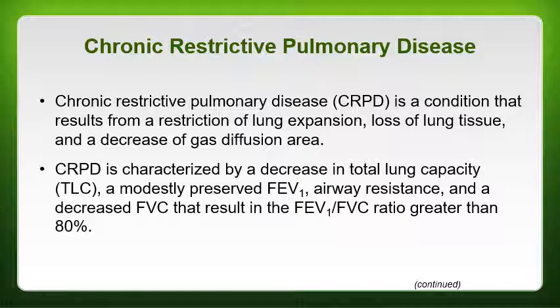An important thing to note, this can be caused either by an intrinsic issue, in other words, general fibrosis of the lung parenchyma, actually getting fibrotic tissue within the lungs, or extrinsically from some other thing that affects one's ability to expand the lungs. In other words, a severe kyphosis, obesity, or any other condition like that would limit lung expansion.